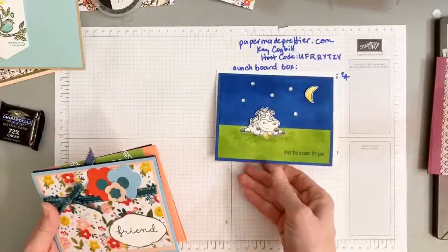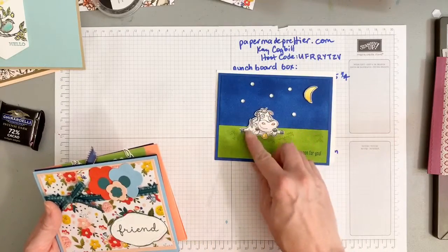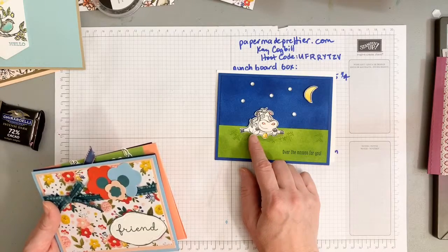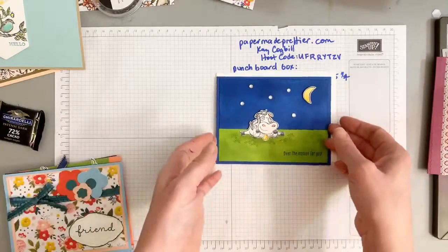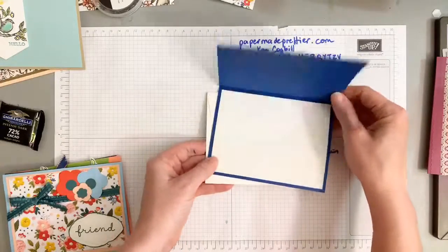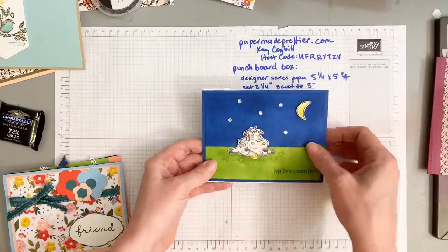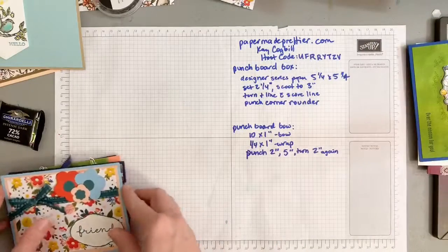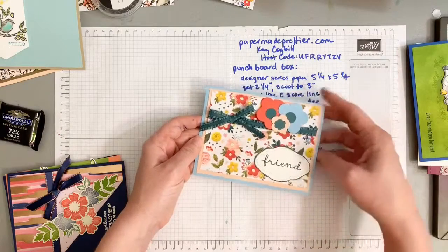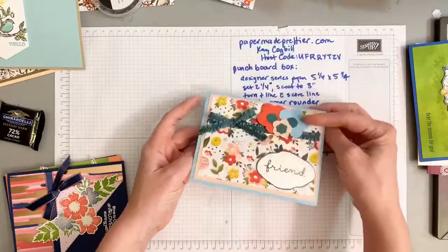Patience made this adorable card with the new cow stamp set, June 3rd. Thank you, Dana. And she did some sponging here. Got to put white inside so you'll be able to see. This is a very cute card using Needlepoint Nook, which was really one of my favorite designer papers out of the catalog.